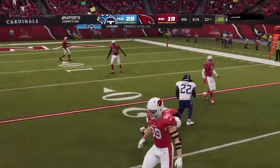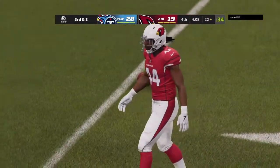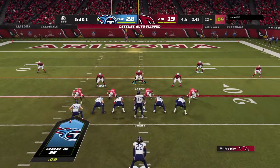You're taking charge. And this one goes nowhere. Losing yardage back at the 22. With his size, he's a tough man to bring down, but they do a nice job there stopping his progress and not allowing him to get back to the line of scrimmage.